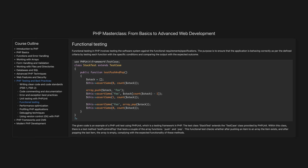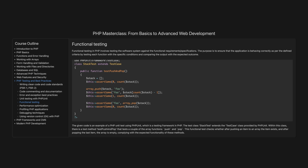The given code is an example of a PHP unit test using PHPUnit, which is a testing framework in PHP. The test class StackTest extends the TestCase class provided by PHPUnit. Within this class, there is a testPushAndPop method that tests a couple of the array functions, push and pop. This functional test checks whether, after pushing an item to an array, the item exists, and after popping the last item, the array is empty, complying with the expected functionality of these methods.